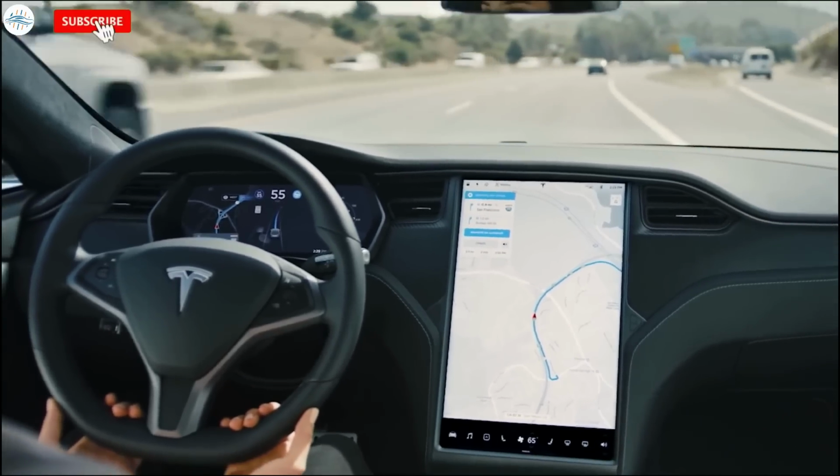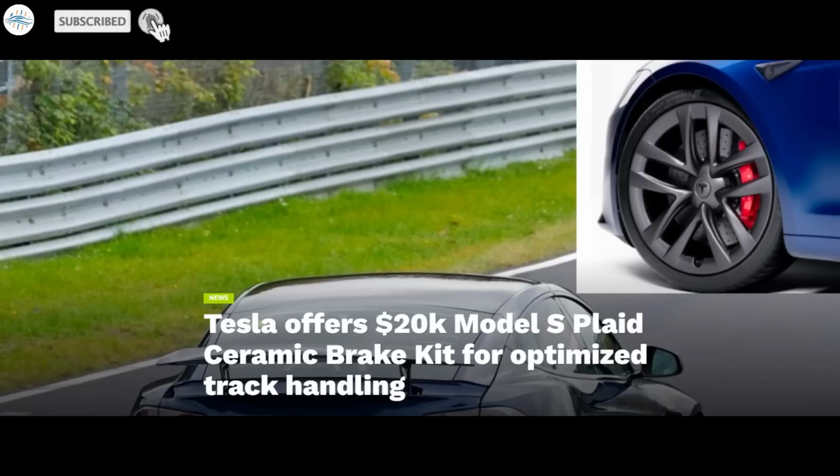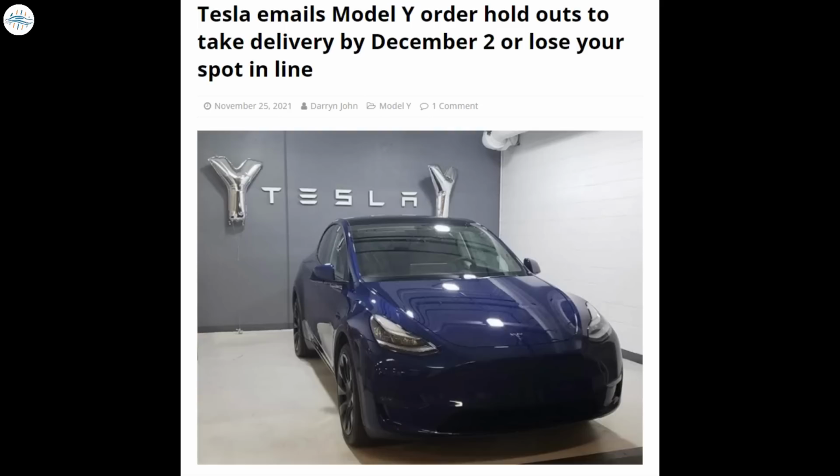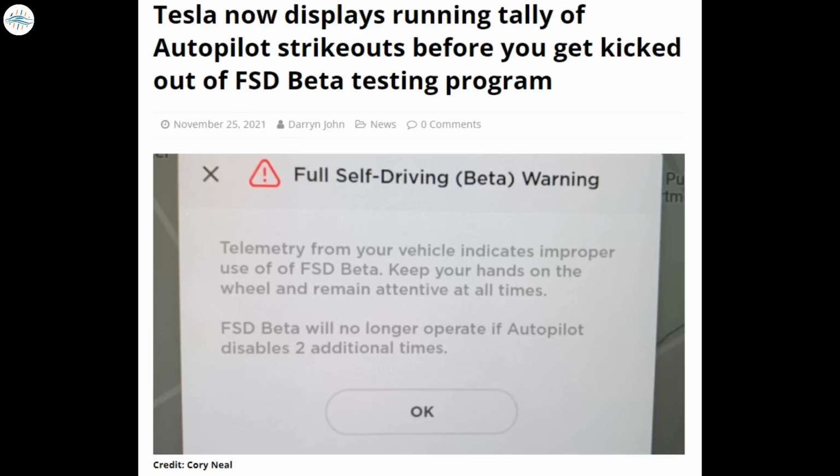Today we have brought you the latest Tesla news. Tesla offers $20,000 Model S Plaid ceramic brake kit for optimized track handling. Tesla offers free Thanksgiving supercharging rates during off-peak hours. Tesla emails Model Y order holdouts to take delivery by December 2 or lose your spot in line. And Tesla now displays running tally of Autopilot strikeouts before you get kicked out of FSD Beta testing program. Let's get into all the details.